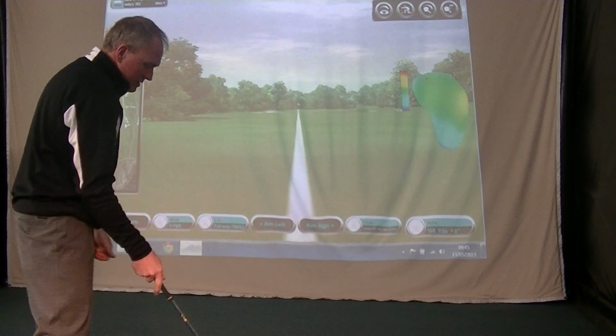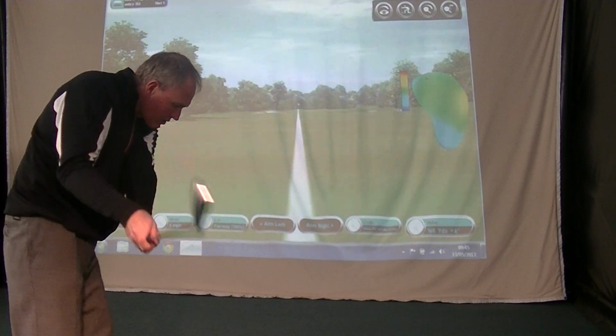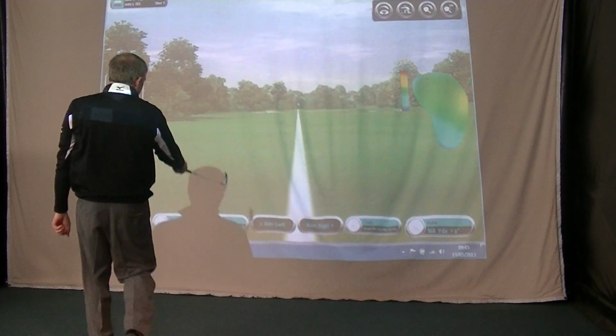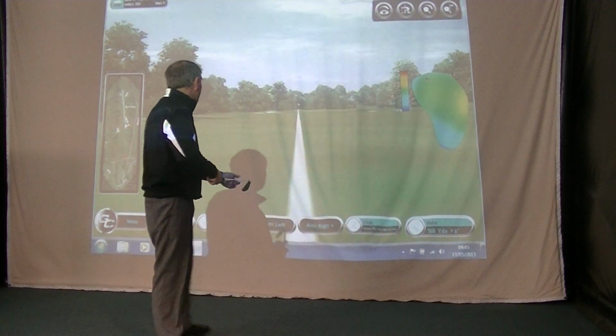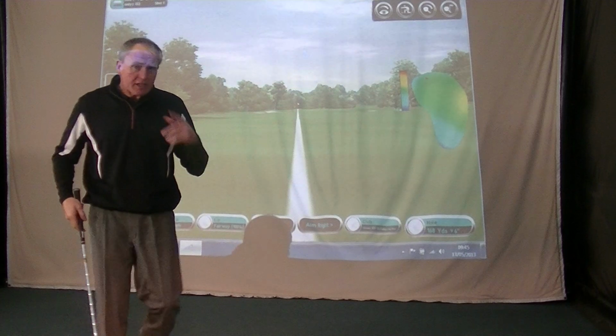So this is why with a slice the ball starts left of target. You can see very clearly here where the club's swinging to. This ball is going to start out here. When it gets airborne, because there's so much side spin on the ball, that ball is going to start viciously turning to the right. So that's the issue.